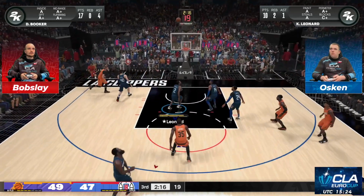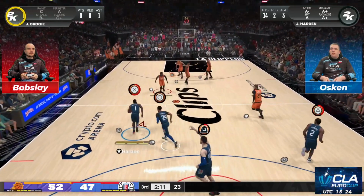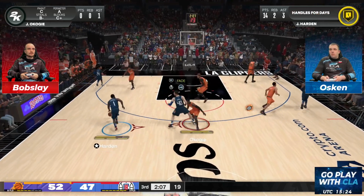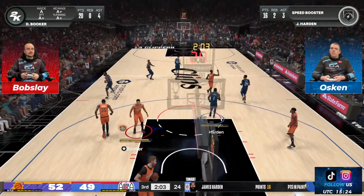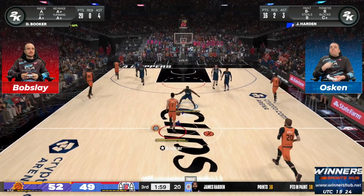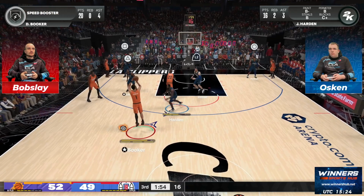And a deep three from Booker. Another three for Phoenix. Well, Booker being assertive on offense when the defense isn't playing him tight enough. He's taking full advantage. It's Harden with the drive. And Harden with the stuff. Big hops from the backcourt. Oh, absolutely. And maybe just what they need to get this game going in their direction.